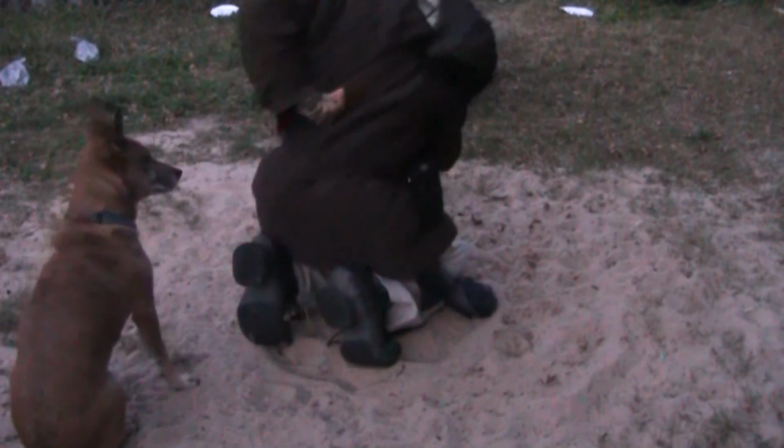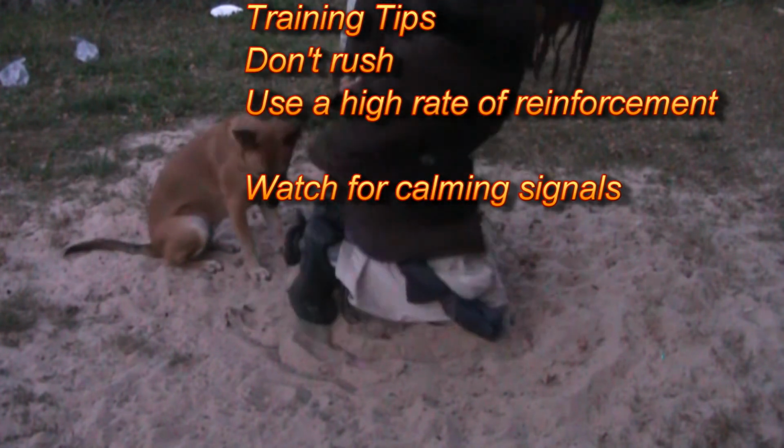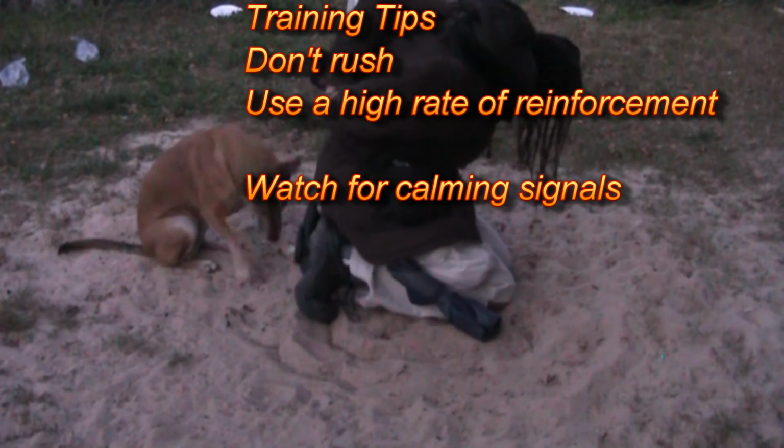So don't make the same mistakes I did here. If you're going to be teaching a new behavior, make sure you have enough time to teach it properly. Make sure you have plenty of high-value treats on hand. Make sure that you don't assume how much your dog already knows. And most importantly, change the criteria slowly and in small incremental steps.